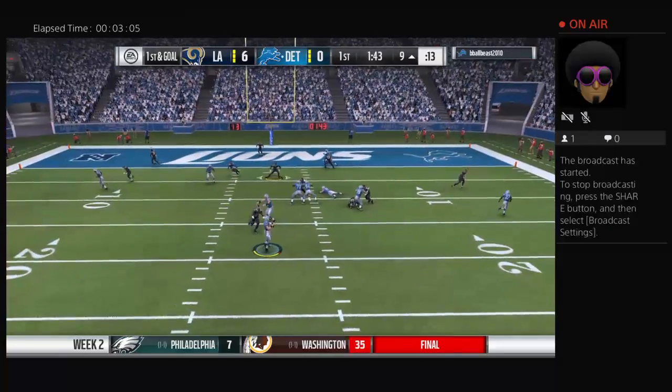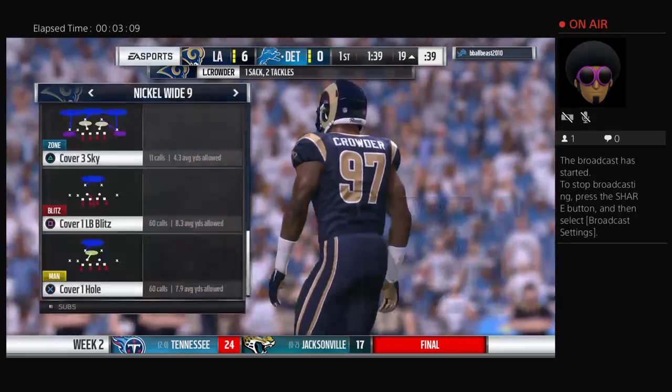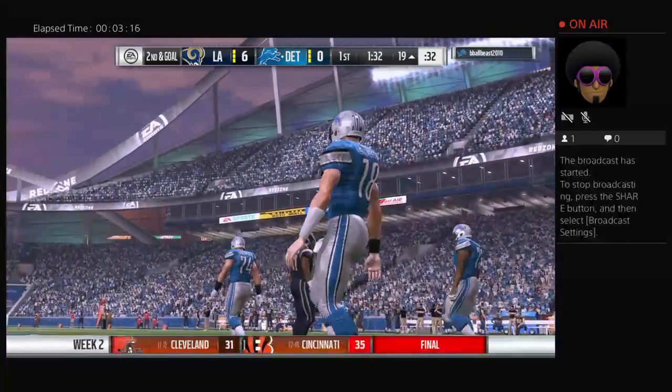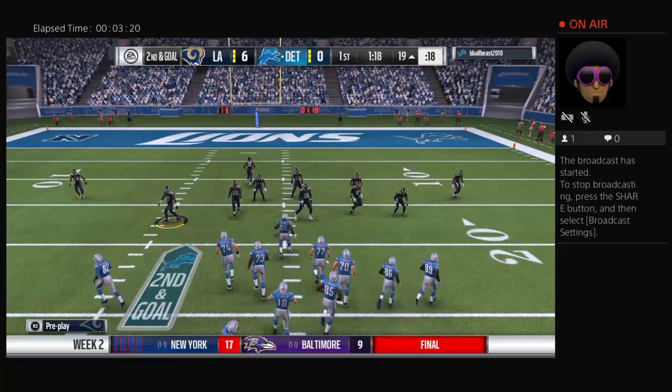Back to throw again. And no escaping this time as he'll go down. They got him for a sack. The sack sets him back a full 10 yards there on first and goal. And the offense readies for play number 10 of this series.